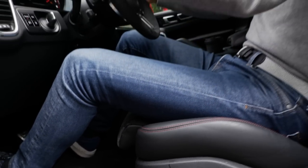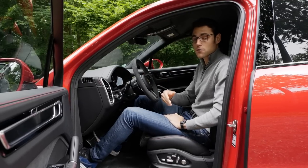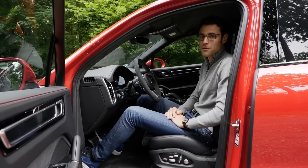So overall, I think good seating position. And you already feel the sportier touch of the GTS. So definitely also interior-wise, the GTS is the sportiest Cayenne.